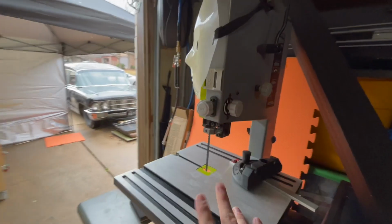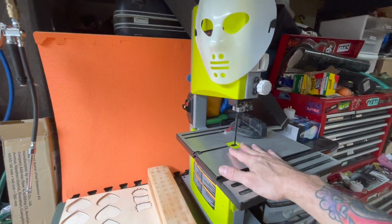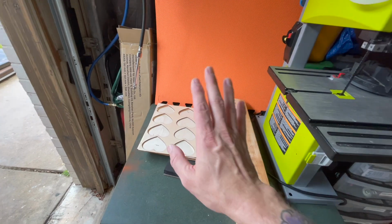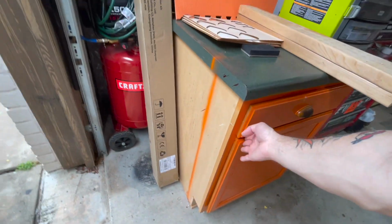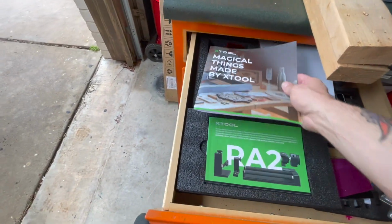I've got my small Ryobi bandsaw right here. I use this to help cut off skulls and trim up those. I ended up getting me a new cool tool that's going to go right here next to it, and I will maybe show you guys that later. It's super cool. And then here's my trash. I got my little rollout trash can, which is cool. And then here's my xTool accessories.